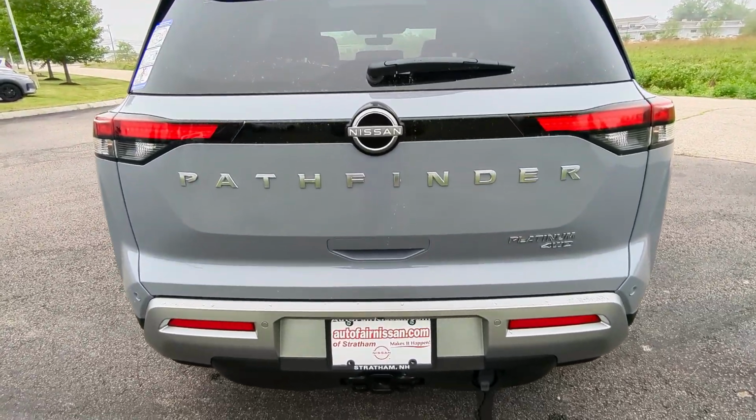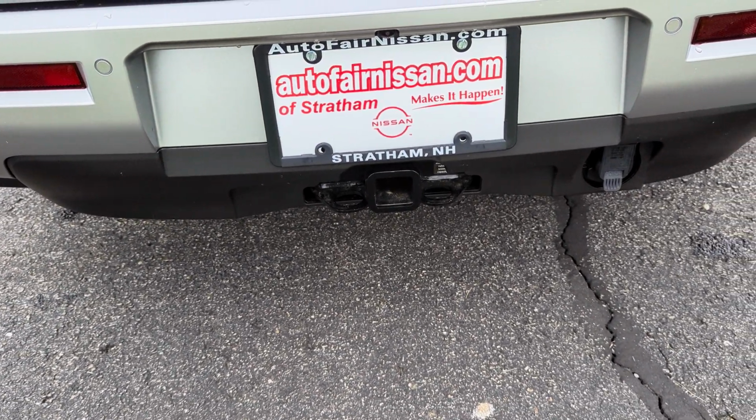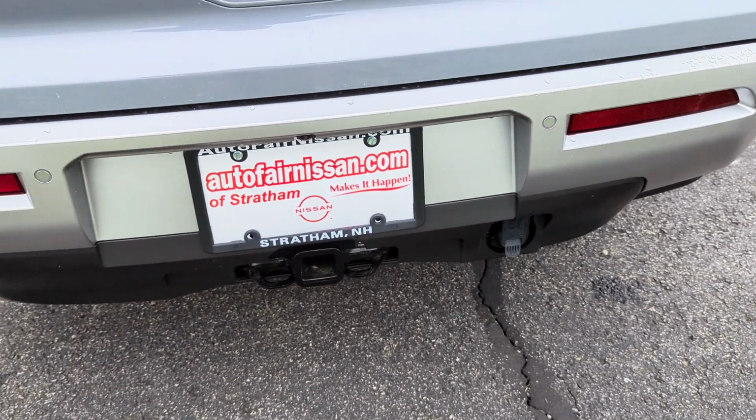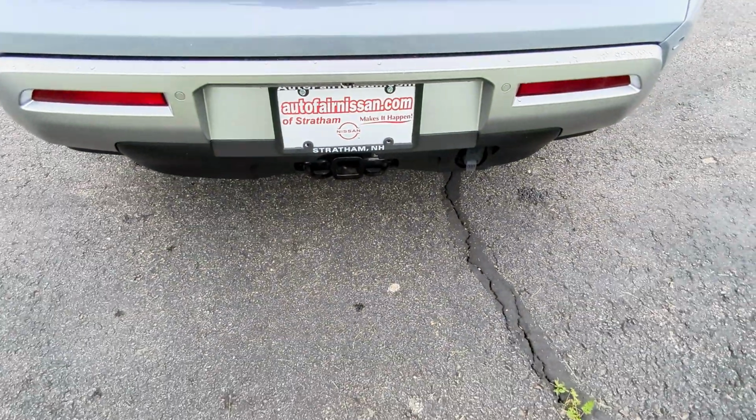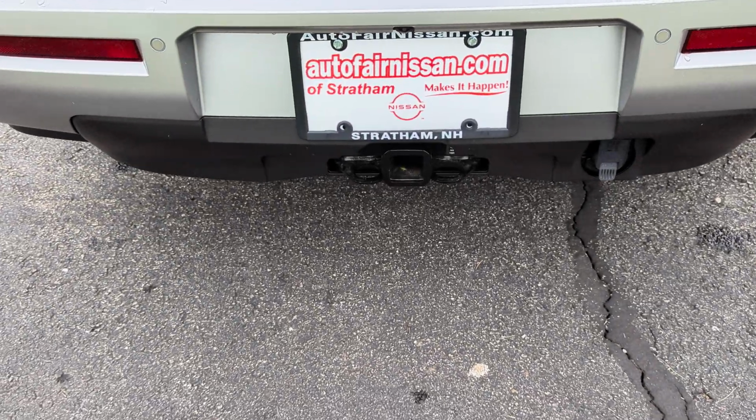So in the back of the car here, a few things to show off for you. First of all, you're going to have your tow hitch receiver down there and a 7-pin plug-in. This is actually capable of towing 6,000 pounds. And that's because it has the factory hitch with it, which is fantastic.